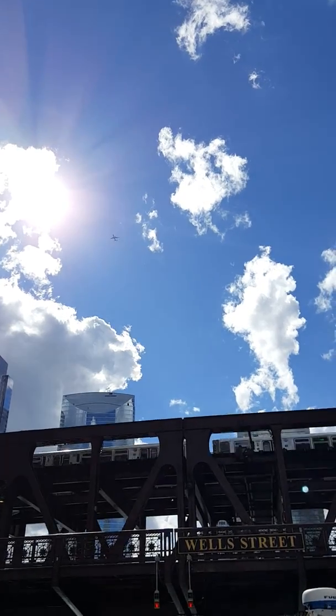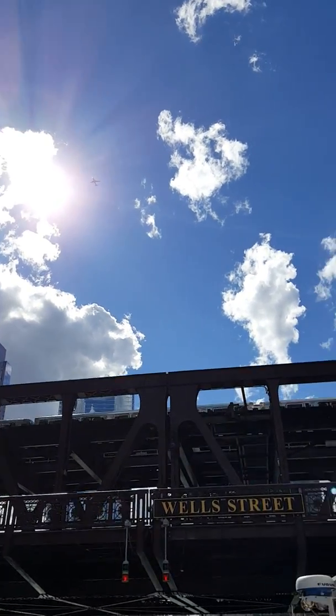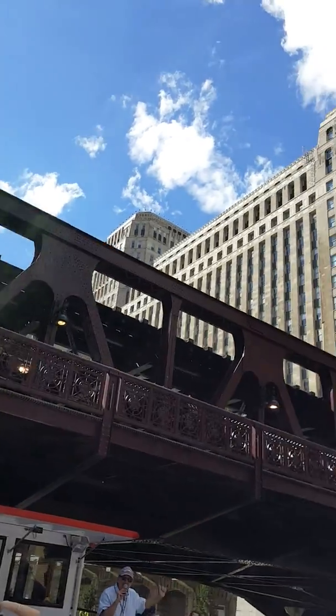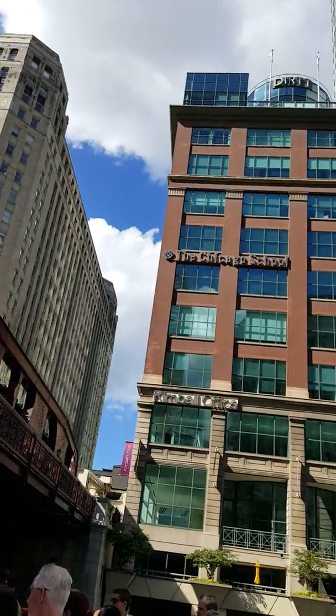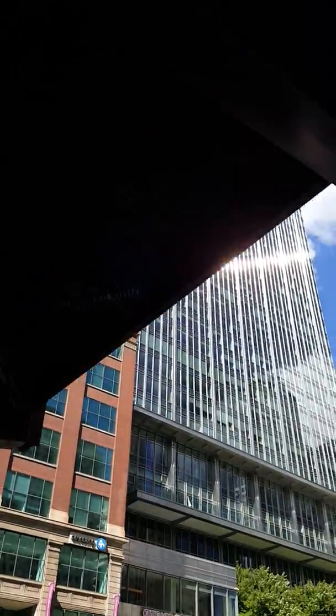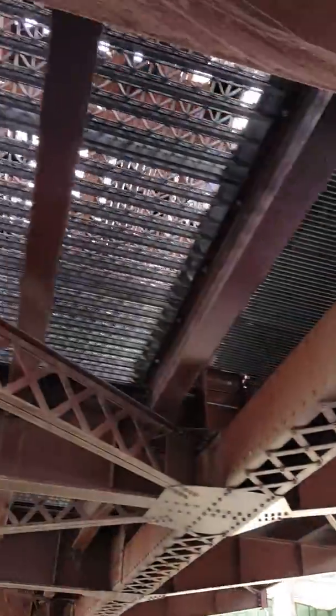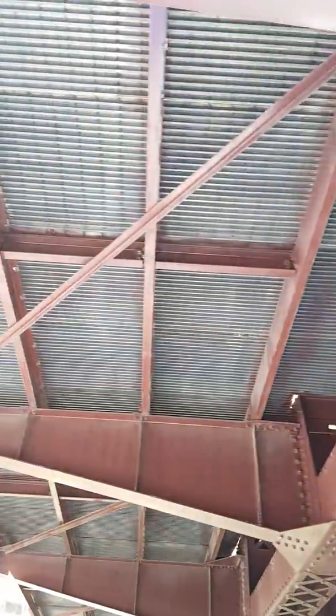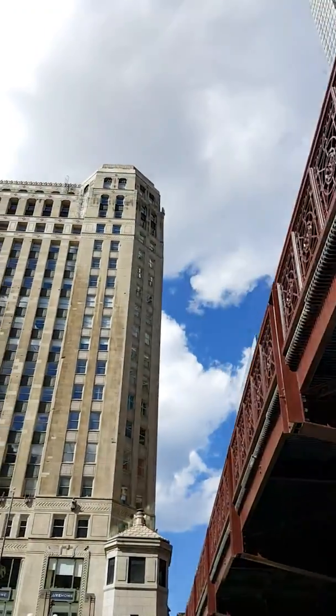Now you see the L train going over us. This is one of two bridges in the downtown that has L tracks that go across the top. The L is part of the CTA system of buses and trains. The L was started in 1892 with a line that went from downtown down to the south side where the World's Columbian Exposition site was.